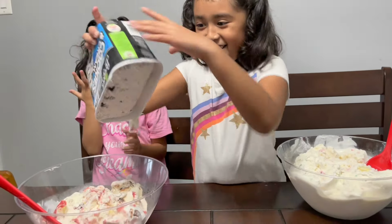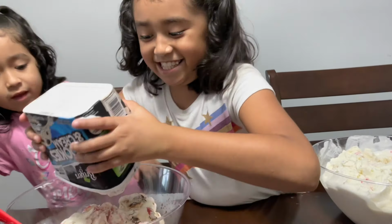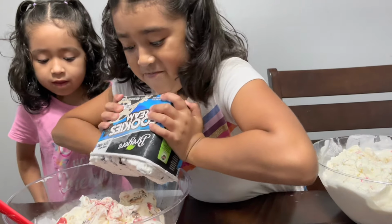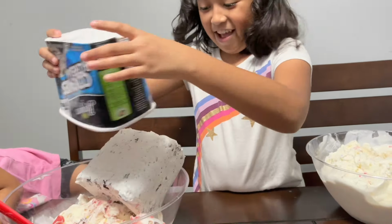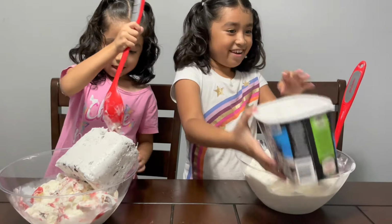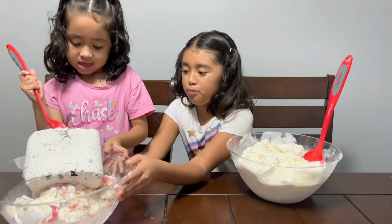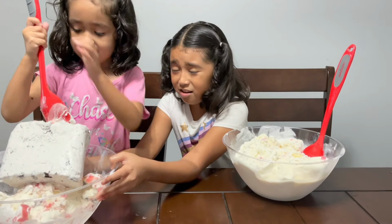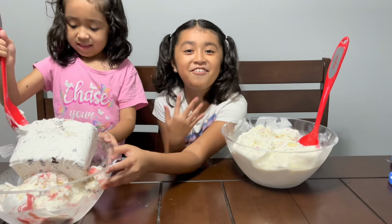They can't even get it out. Push it, and then I release. Come here. See, that works. Everything is out of here. Let me hold the bowl for you. That looks yummy to eat right now. I'll be like a dog with saliva.